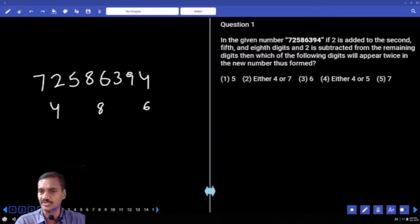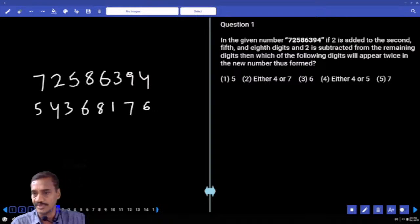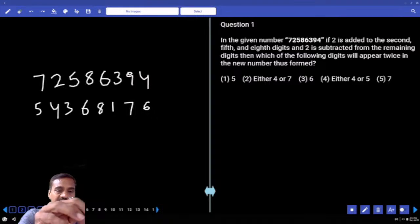And in the same way, 2 is subtracted from the remaining digits. That is, this is 53617. Then, which of the following digits will appear more than twice in the new number? Tell me what are the digits that appear twice. Must 6 appear twice, only one digit, that is choice 3, question number 1.